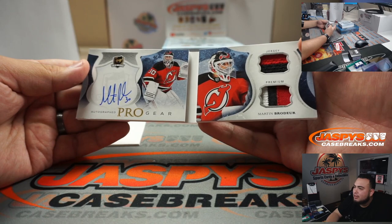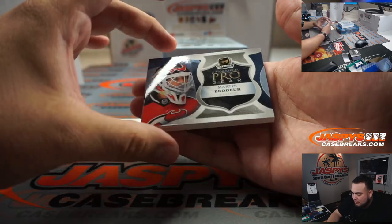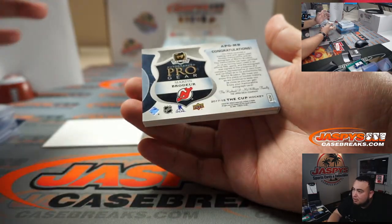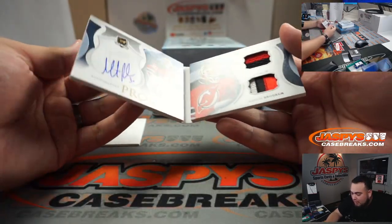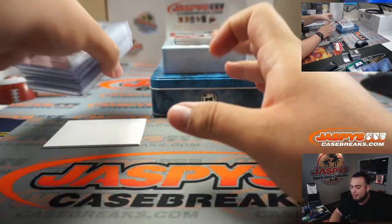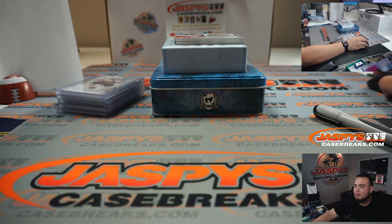Very, very nice one right there. Premium patch and the jersey. No numbering. So guess what? Everyone's going to have a shot at this. I don't see any hand number or nothing. There you go. What a nice little extra right there for people that may have not hit anything yet, or potentially add on to what they've hit already.